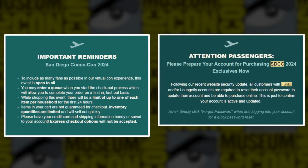Now, the other side of this does state some pretty important information, so please do listen up. Please prepare your account for purchasing SDCC 2024 exclusives right now. Following our recent website security update, all customers with Funko and/or Loungefly accounts are required to reset their account password to update their account and be able to purchase online. This is just to confirm your account is active and updated.